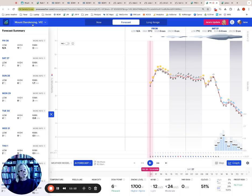Having a look at Mount Dandenong. Why have I chosen this one? I talked about the cold speckled cloud that is over the bight that is heading to the southeast, and I just wanted to show what's happening with our snow level, so you can see it in action here. Mount Dandenong, just to the east of Melbourne. It's the closest place that if we've got low level snow that you would go and have a look at. It's about 600 metres in elevation.